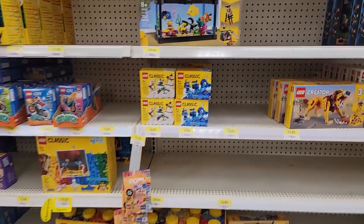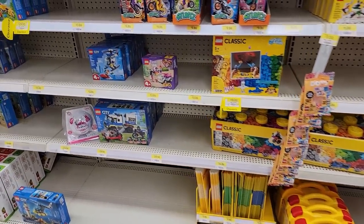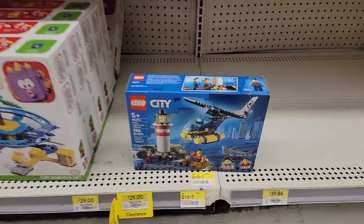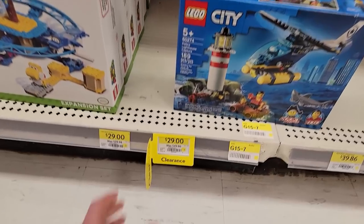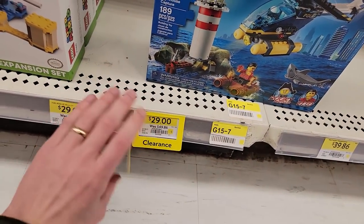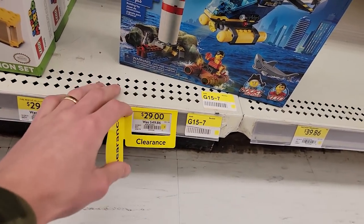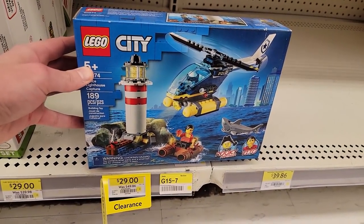Hagrid's Hut comes with some good figures and some good pieces, too. Like, I really like the Buckbeak that you get in, right? Oh, is this a new City set? That can't be in the right spot. What was $50? What was that? Yeah, police. That can't be in the right spot. I wonder if that's it. No, there's no way that was $50.